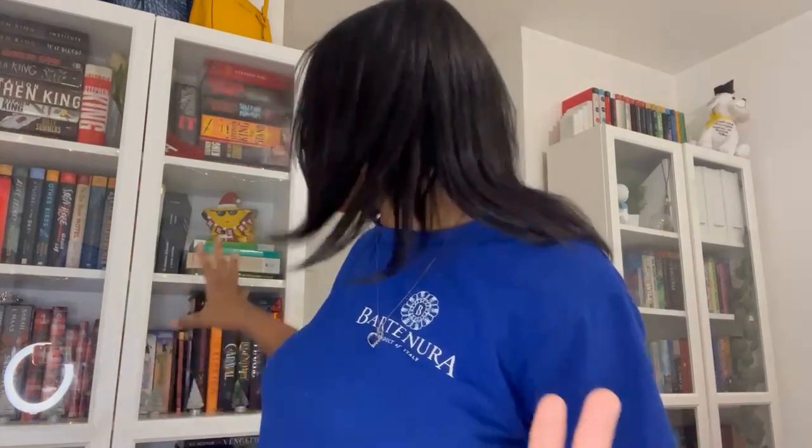It is a new year coming. Time to bring down the Christmas decorations and start fresh. I'm decluttering, and one of the things I wanted to do was try a bookshelf by color.